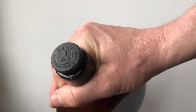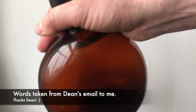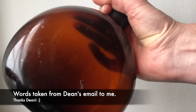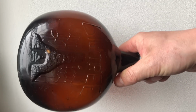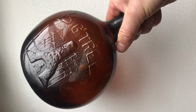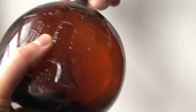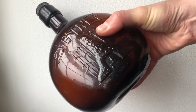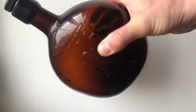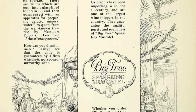Dean very kindly got back to me promptly via email with the following. Hi Willie, from what I have read, these flagon bottles were filled with wine originating from the California Wine Association, the CWA, and shipped in bulk to the UK where they were filled, labelled and marketed. Early on, I believed that they were English bottles, but read that Big Tree wines were exported to Australia and South America. I've never seen physical evidence of any South American examples, however. I also believe that Charles Oldham of Grierson Oldham & Co. was the one who came up with the name Big Tree Wines.